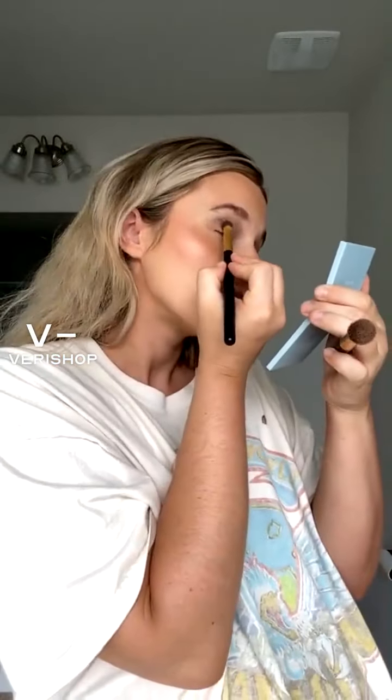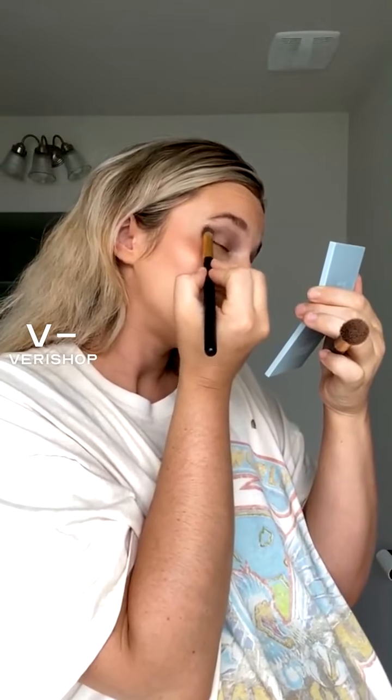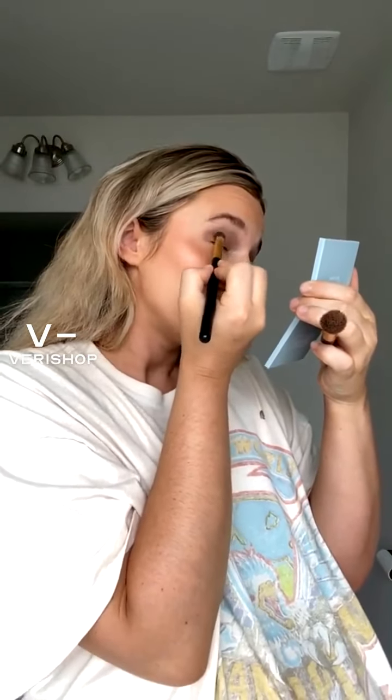Just like that. And then if I wanted to, I'd go in with this little shimmery shade of that same exact color pretty much. I'll go in to the more of the corner of the crease and pop it in right there. I always like it to be a little bit darker just on the outside. Again, it just kind of helps to give the illusion of a nice open eye.